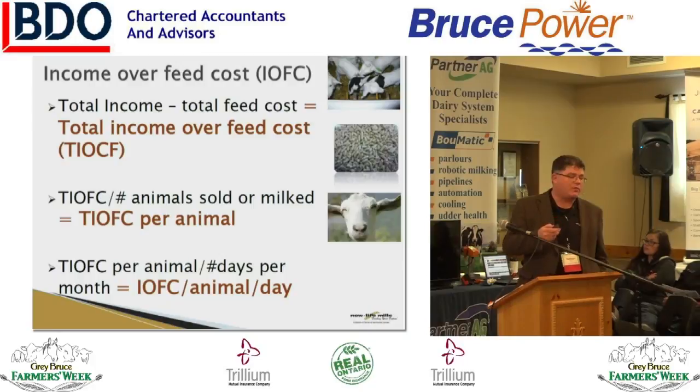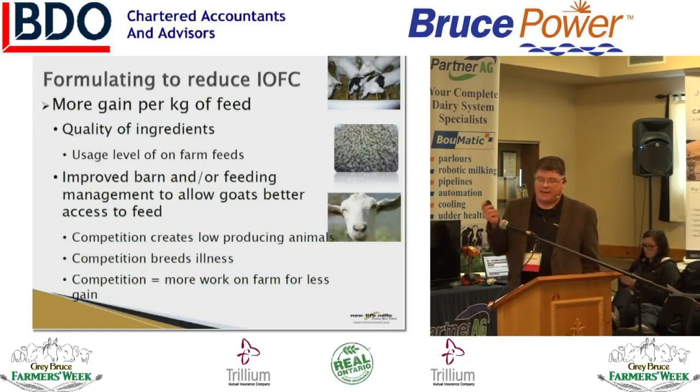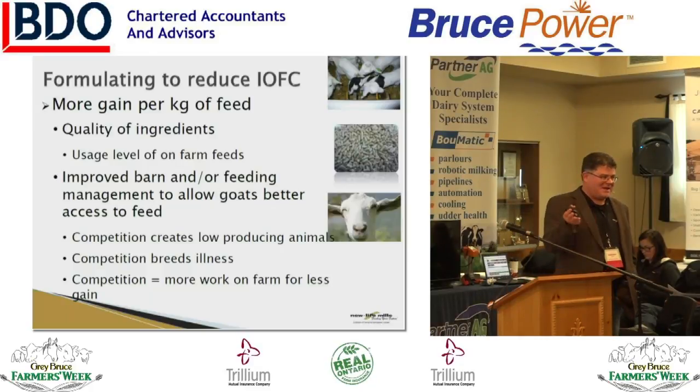And again, you have the formula in the handout. And there's a typo on this slide. Does anybody notice it? It's not reduce. It's actually to improve your income over feed costs. Okay? So again, I noticed that last night, but I just wanted to make sure you understood that you should correct that word.